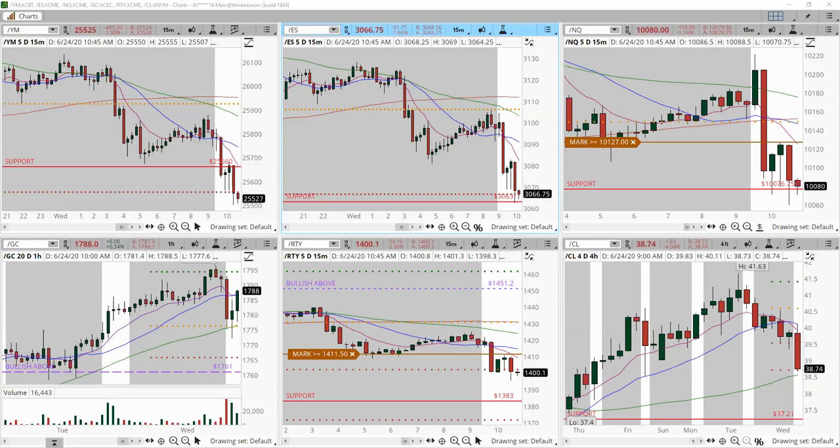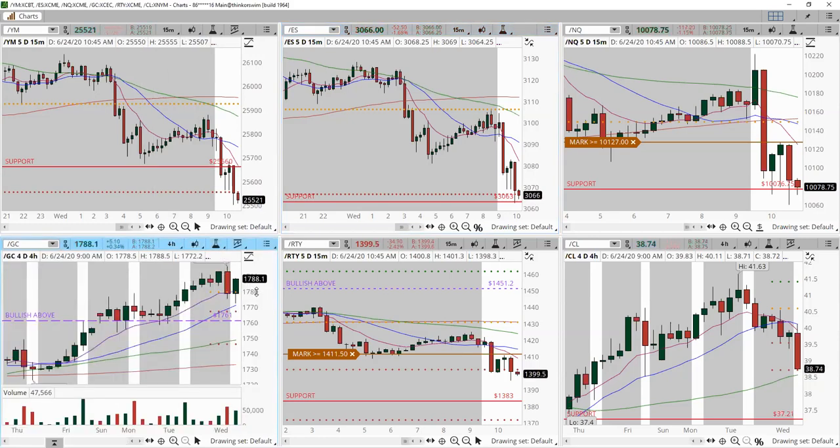Gold is higher. Let's go back to the 4 hour.